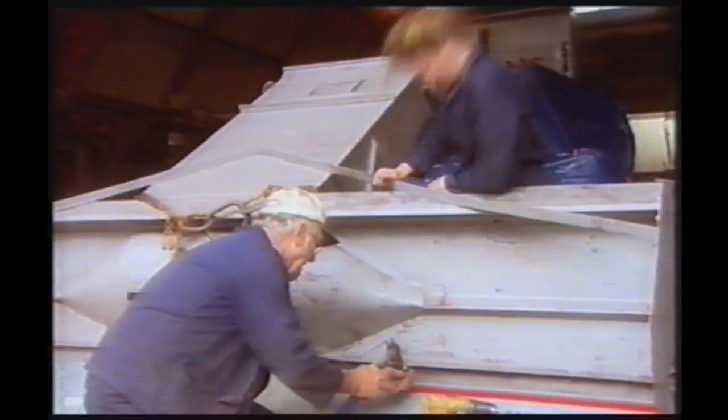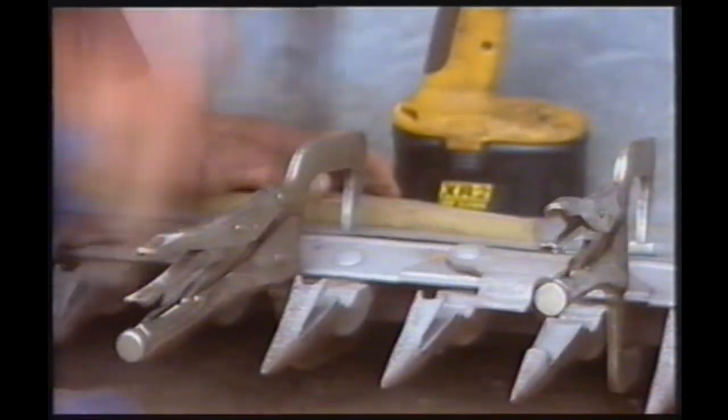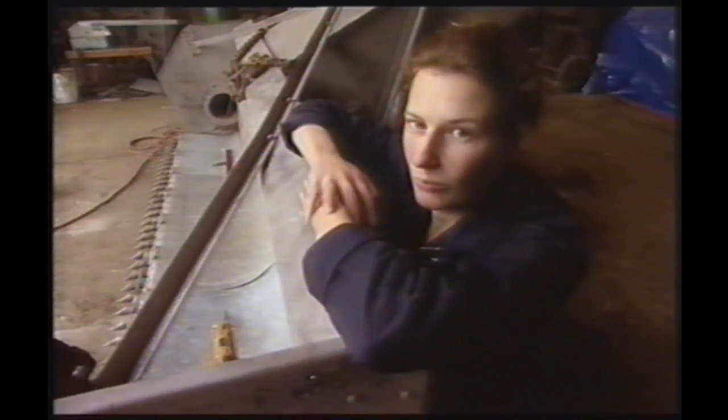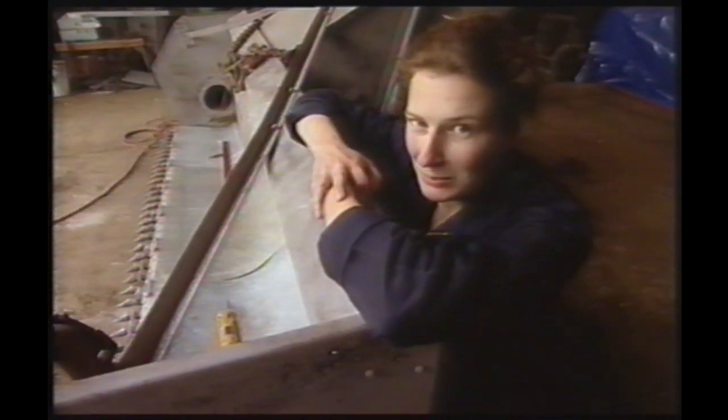Go on, you have my permission to hit it with the hammer. I'm gonna hit it. Yeah. We're just trying to bolt everything up and then weld what isn't bolted into place so it's not going to move. But most of that seems to involve hitting it with a large hammer.